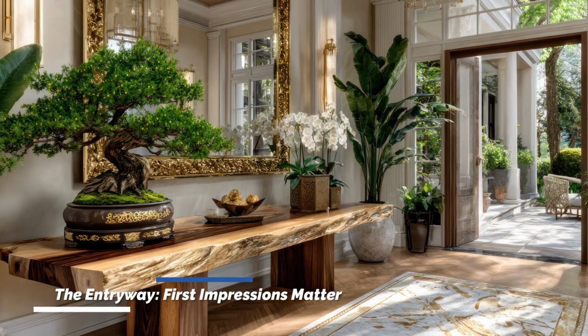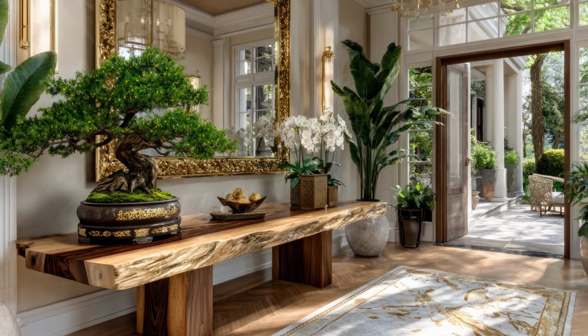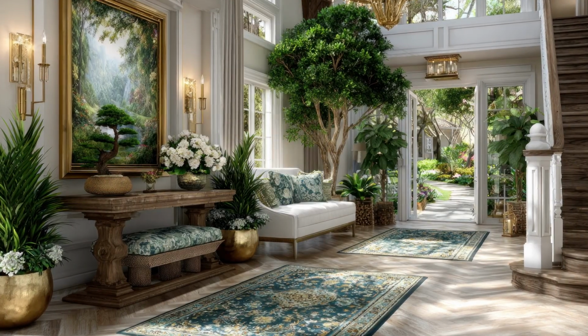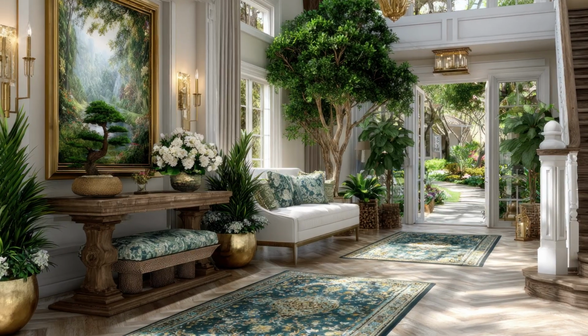Your entrance sets the tone for the entire home. Combine a Western-style console table with Eastern elements like a bonsai plant or an antique incense burner. Add a large mirror in a distressed gold frame to balance the simplicity with grandeur, Ralph Lauren style.